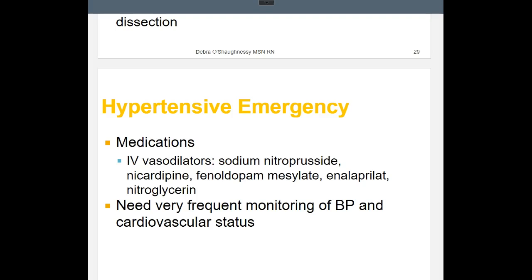One common one that we give in the emergency room, IV a titrated medication, is sodium nitroprusside, nicardipine, and these other medications to just help relax the arterioles and get that blood pressure down. These patients might even have an arterial line put in, so we can monitor their blood pressures every 5 minutes to make adjustments with these medications.